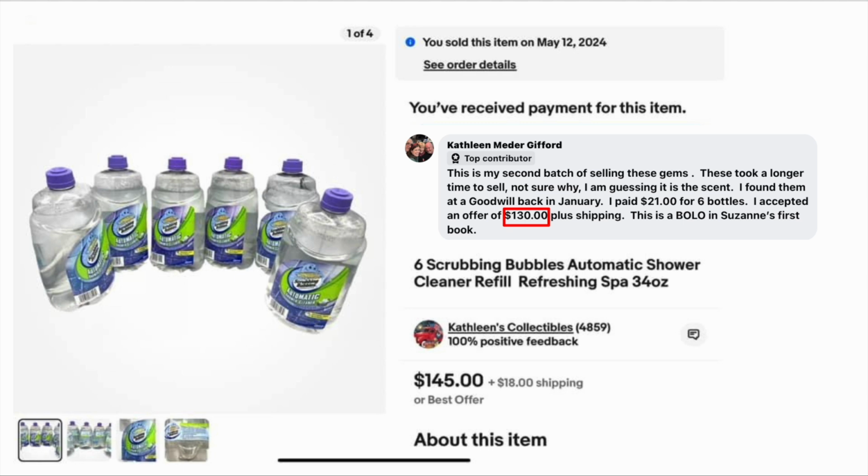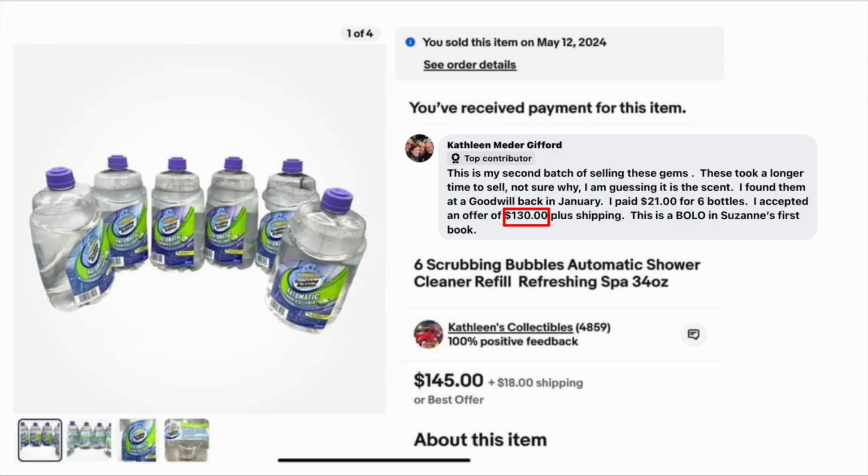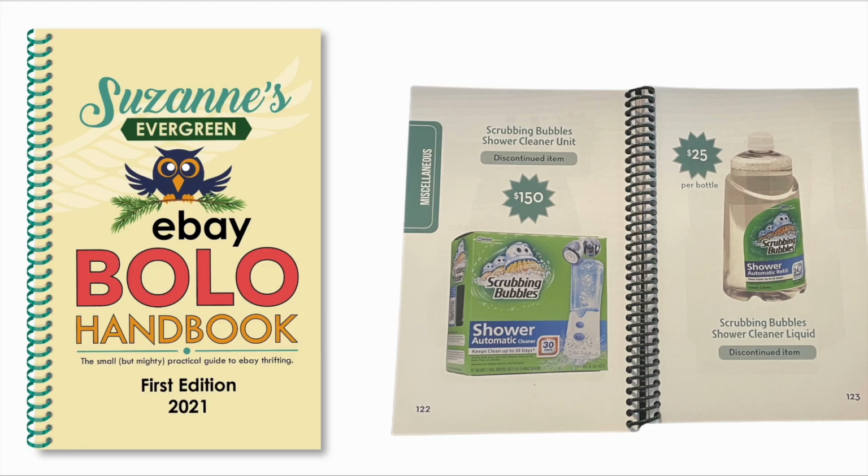This is a BOLO in Suzanne's first book. Yes, it absolutely is. And here it is in the 2021 BOLO book. Scrubbing Bubbles Shower Cleaner Liquid was discontinued. The average selling price back then was $25 per bottle, and Kathleen sold for $130 for 6 bottles, so about $21.60 per bottle. So that price has held steady over the years. Hasn't really gone up any. Depends on what the seller wants to sell it for, how long you want to wait. And the point here is that this is a discontinued item, so people are still looking for it all these years later.